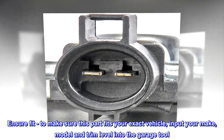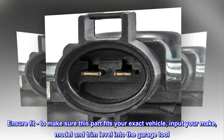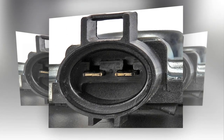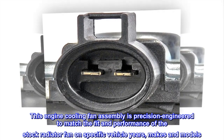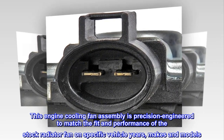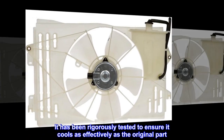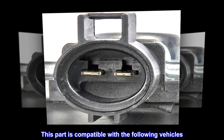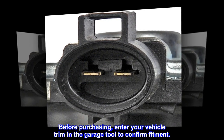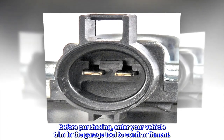Ensure fit. To make sure this part fits your exact vehicle, input your make, model and trim level into the garage tool. This engine cooling fan assembly is precision engineered to match the fit and performance of the stock radiator fan on specific vehicle years, makes and models. It has been rigorously tested to ensure it cools as effectively as the original part. This part is compatible with the following vehicles. Before purchasing, enter your vehicle trim in the garage tool to confirm fitment.